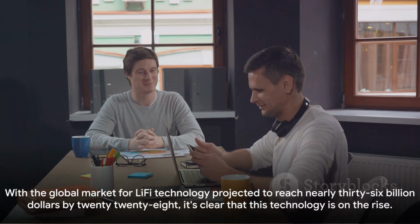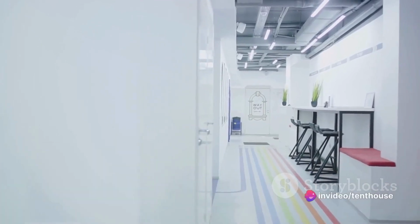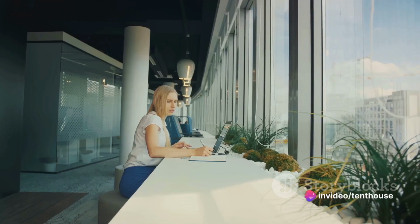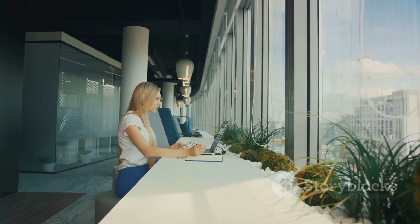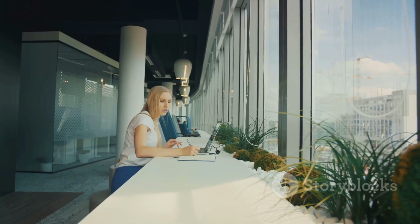It's a possibility, but as with all technology, its adoption will depend on various factors, including infrastructure, cost, and user acceptance. Only time will tell if LiFi will become the new standard, but one thing's for sure, it's an exciting technology with a lot of potential.